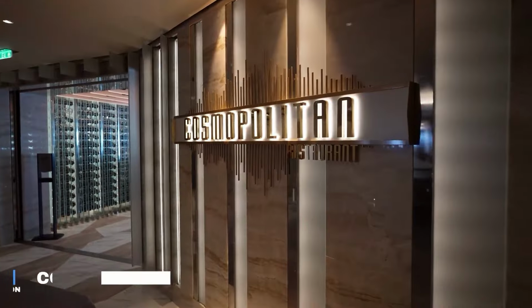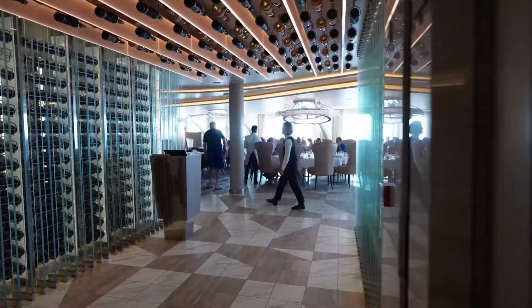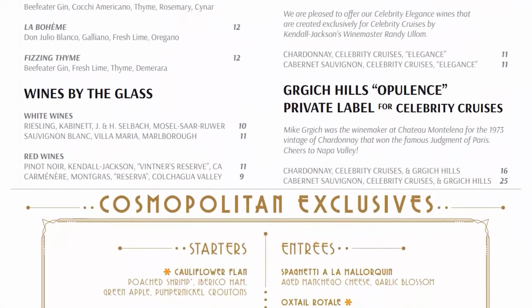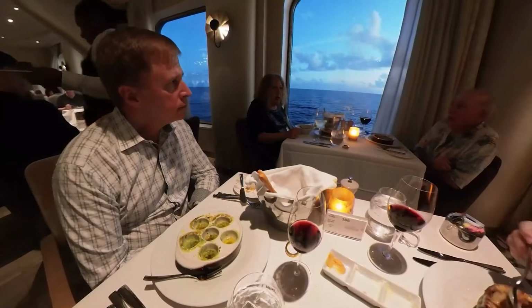The Cosmopolitan restaurant is the last of the four main dining rooms that are part of the cruise, so of course there is no additional charge to eat here. The theme of this restaurant is eclectic and offers a mix of dishes from around the world. When we arrived at the restaurant, they started us off with an assortment of breads and flavored butter, just like the other three.